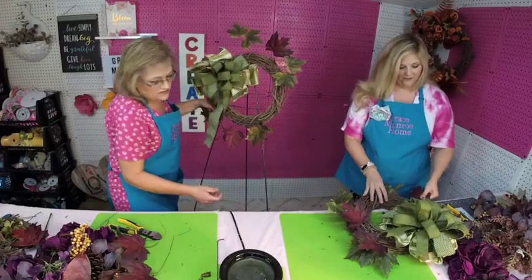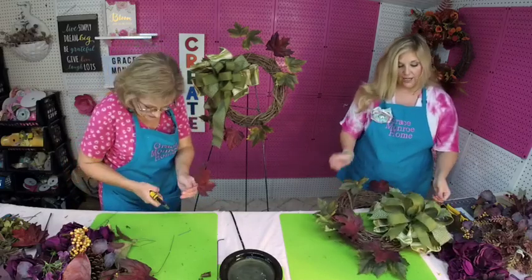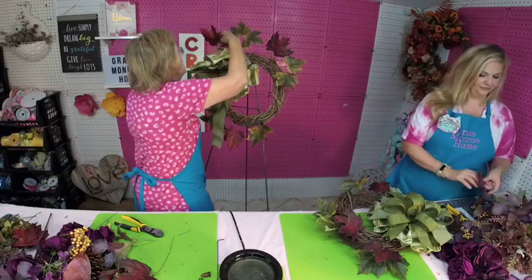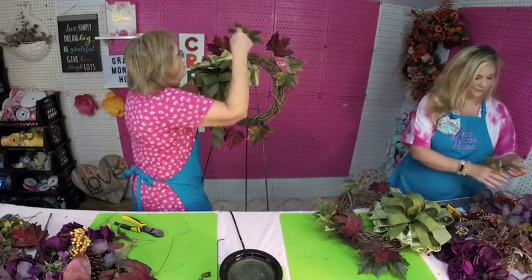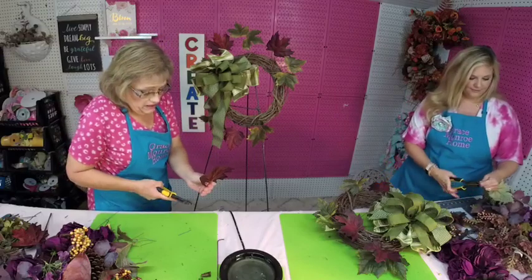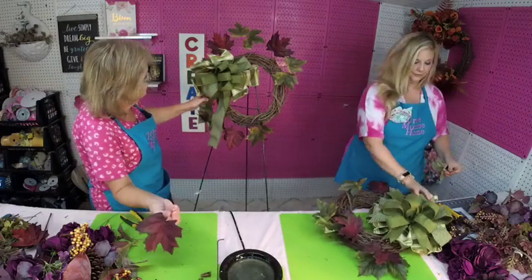I love that they have the really deep wine color leaves on here. I do too. But you can get the fall bushes of leaves. If you can't find the maple leaves, you can just use whatever you can find. You really can. Just make sure that when you're greening, you go all the way around the outside, and if you have different colors, try to alternate to make sure those colors are sprinkled throughout.